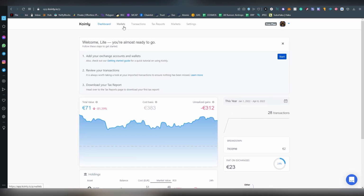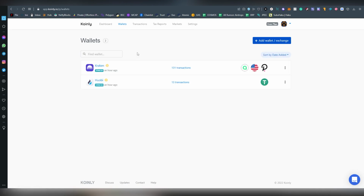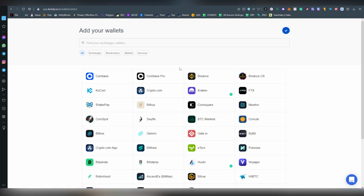And you can go to the wallets tab, and this is where you add all the information. So if you want to add something, we can add a wallet. First of all, there are so many exchanges here, as we alluded to earlier. There's Coinbase, Binance, Binance US, KuCoin, Crypto.com.